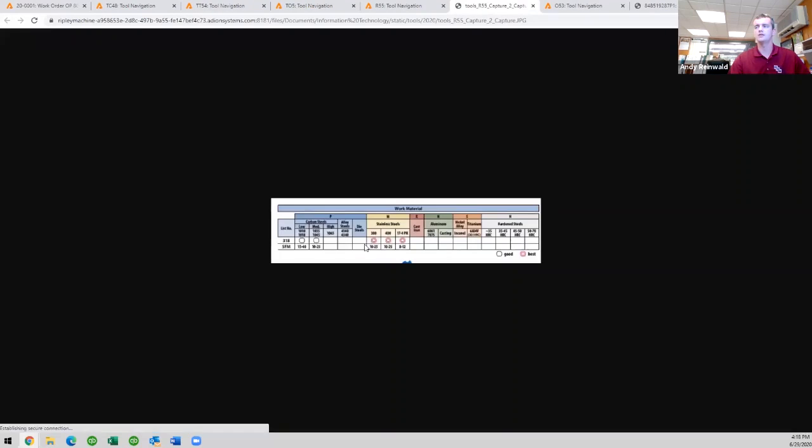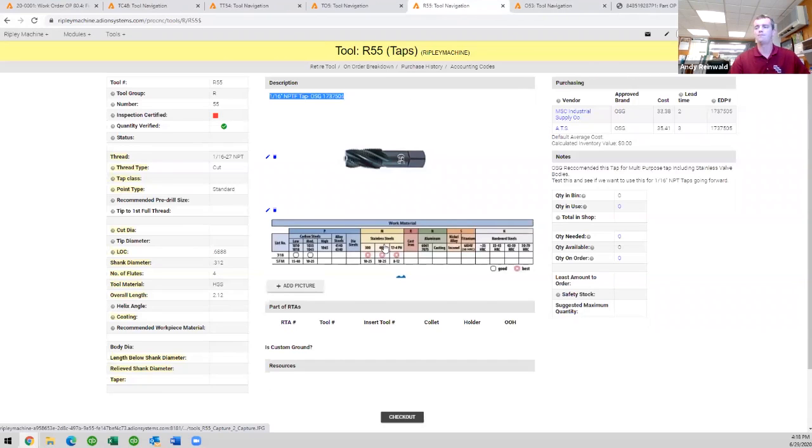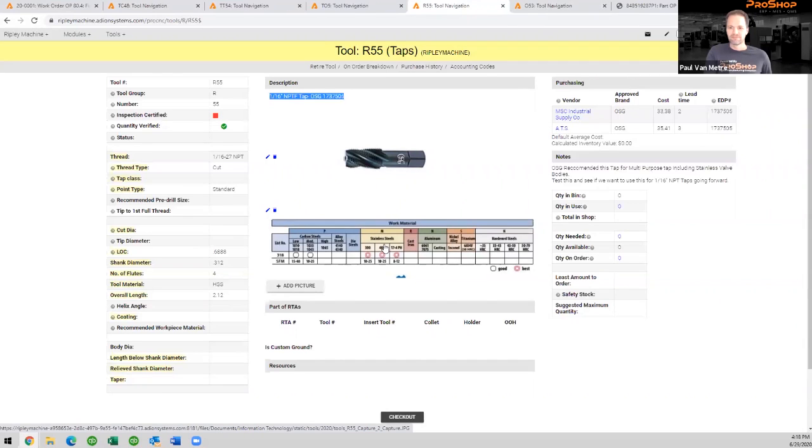Again, we've got our feeds, not our feeds, but our speeds, our surface footage for the tap and various materials, right from the book. Very cool that we're able to pull that right inside of ProShop.